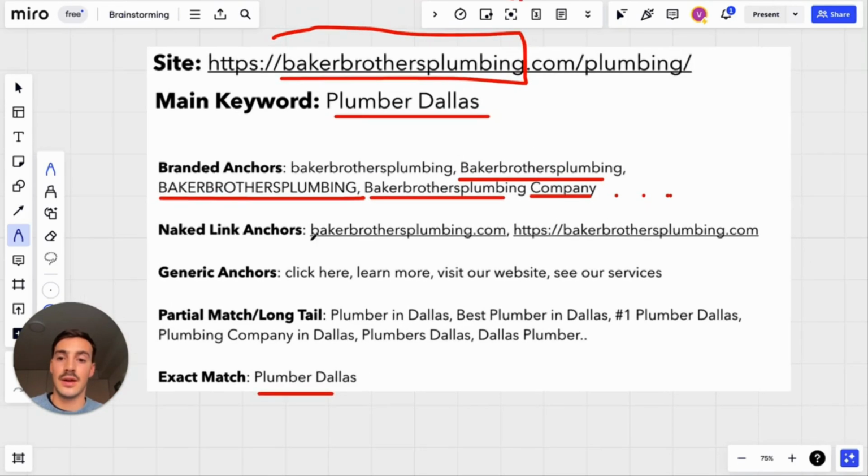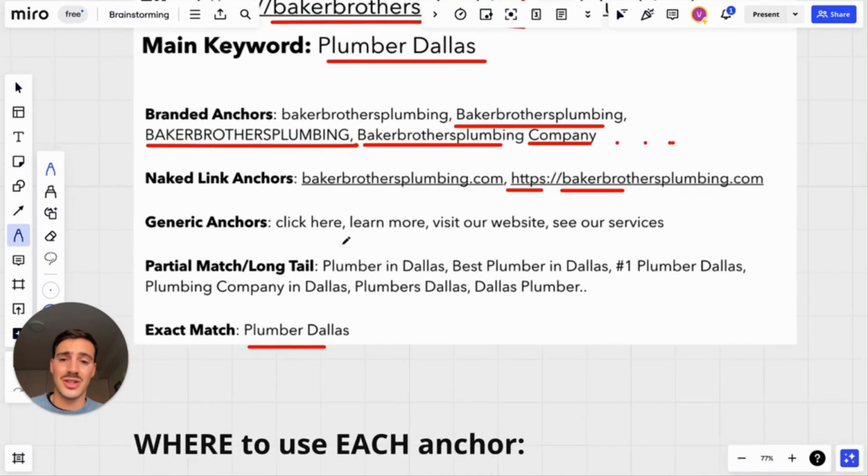Then naked anchors don't just need to be the URL. It can be the URL without the HTTPS or with it. Generic anchors could be click here to learn more, visit our site, see our services.